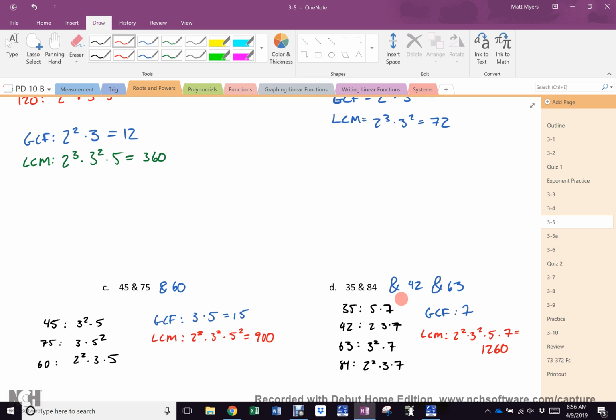Everybody Gouda? Easy peasy lemon squeezy, yeah? Now please remember, this is not elementary school. You are going to use this for the next 5, 6 classes. All right? It's not over now. In grade 6, when you learned factor trees, you did 1,000 of them, and it was over, and you moved on to the next thing.